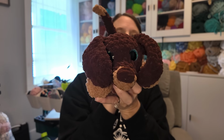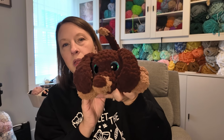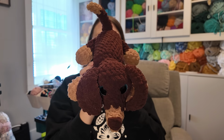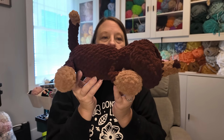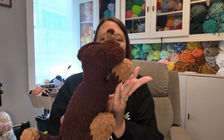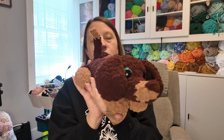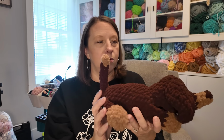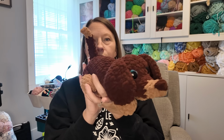I had 5 of these and I sold them all at the last show, so I had no dollies left. I think I'm going to charge $28 for this after making it again, especially this 2-colored version. I was watching TV though and I was super tired, but I think for the time and effort, definitely I'm going to do $25 for this.